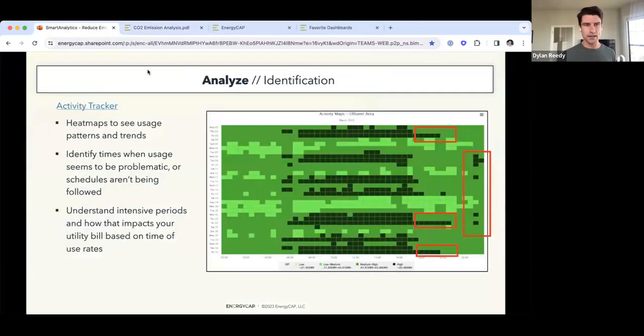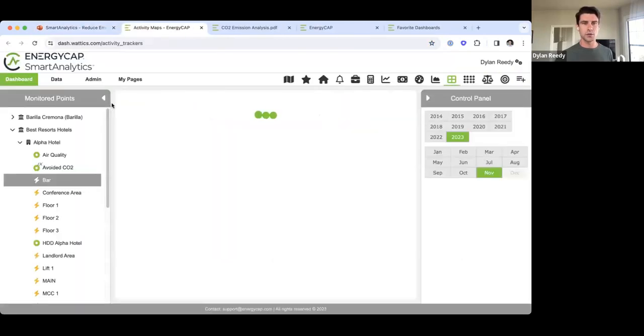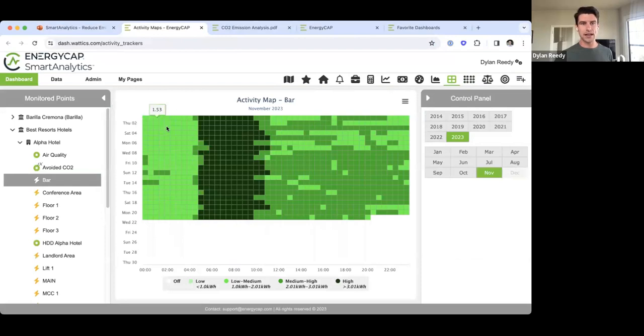We can also track the activity of that meter throughout the course of a day within a heat map. So when you click in here, this light green line represents the base load of the building, the minimum amount of electricity that that meter needs to operate on. This black dot here, this black square, represents peak demand in a building. And from light green to dark green represents the fluctuations of demand throughout the course of a day.